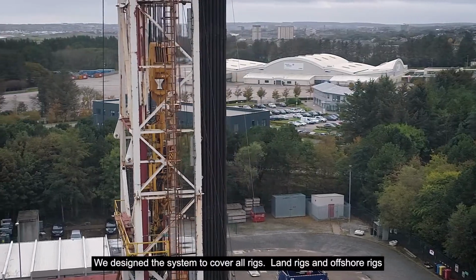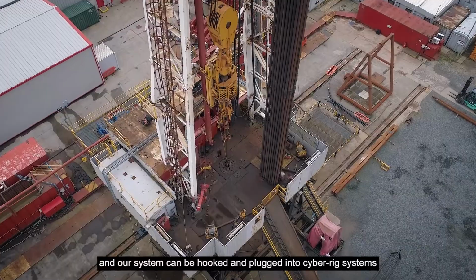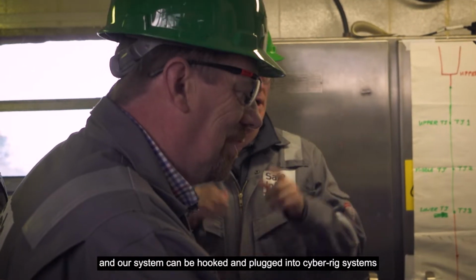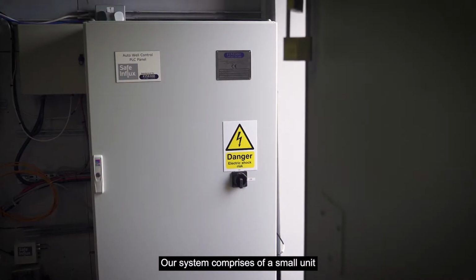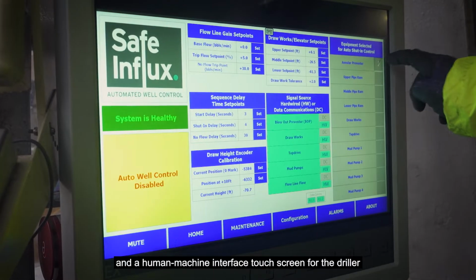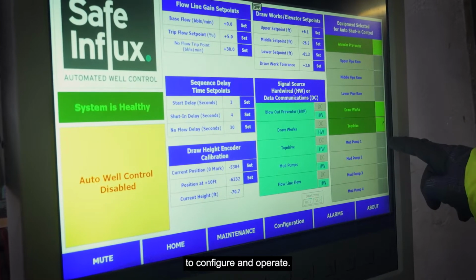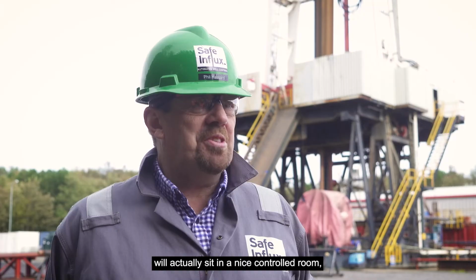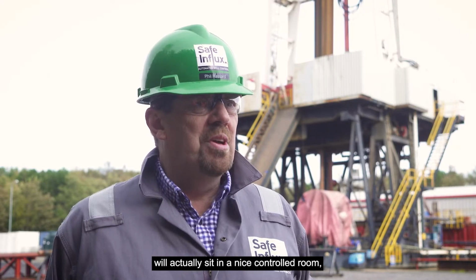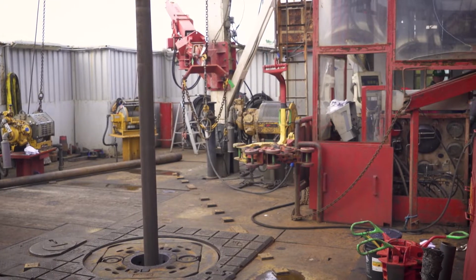We designed the system to cover all rigs, land rigs and offshore rigs, and our system can be hooked and plugged into cyber rig systems and also the land-based rig systems itself. Our system comprises a small unit and a human-machine interface touchscreen for the driller to configure and operate, and that sits in front of the driller, and a control system that will sit in a nice controlled room near all the drilling equipment controls itself.